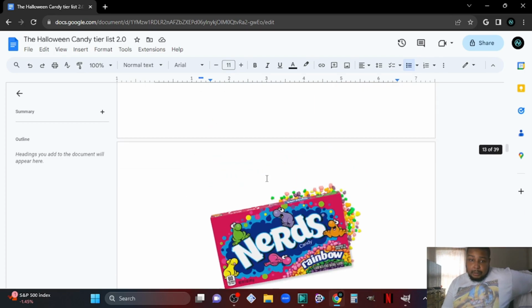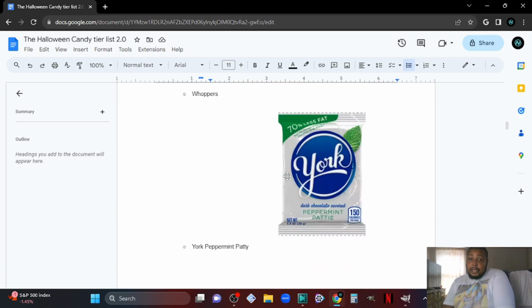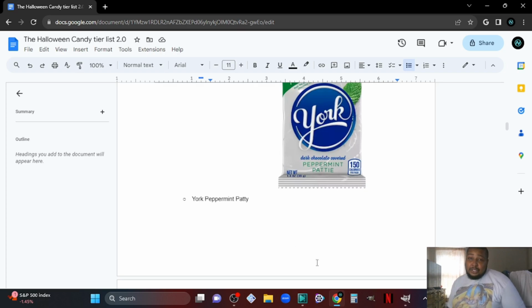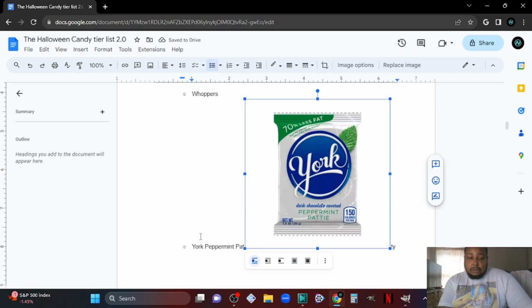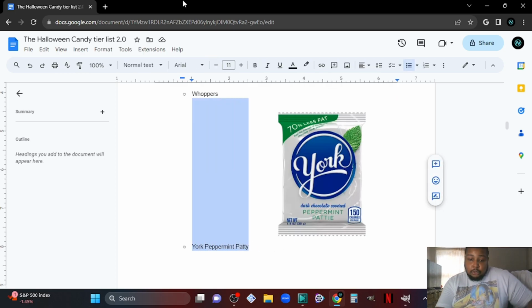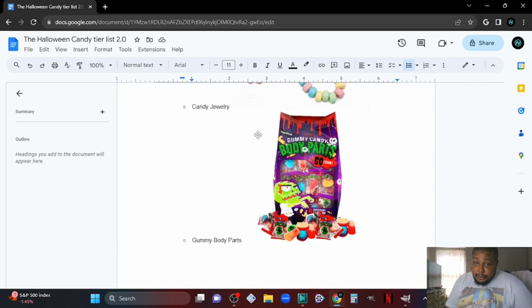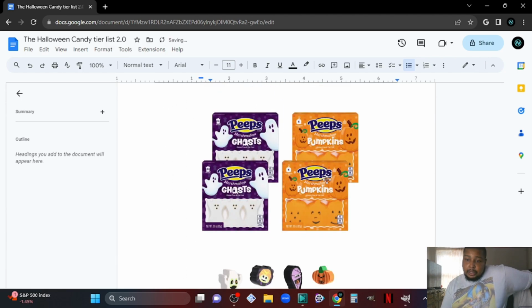But next up is going to be York peppermint patties. People are split, not just on York peppermint patties, but on chocolate and mint in general. But me, I for the most part like the peppermint patties. It's got a nice cool sensation with some pretty decent chocolate. But every time I think of York peppermint patty, I also think of a commercial where the lady, or whoever it is, bites into it, their eyes get all wide, and it's all snow and stuff. So York peppermint patty, I think I will put in B.